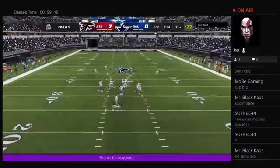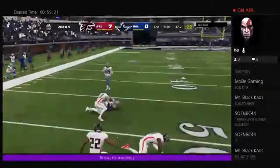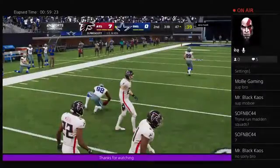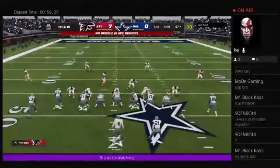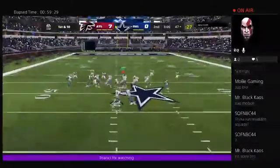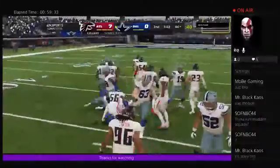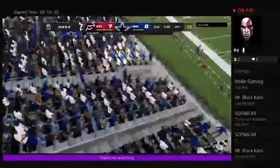On 2nd and 9, Prescott. And this one quickly to Lamb. And he'll be taken down, but not before he gets into enemy territory. It's a gain of 16 and a Dallas first down. Out of the gun, it's Elliott. Dante Fowler in on the stop.